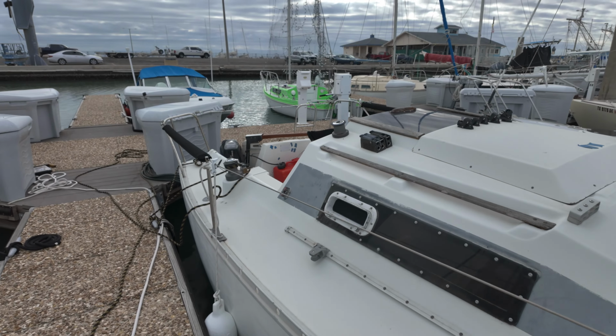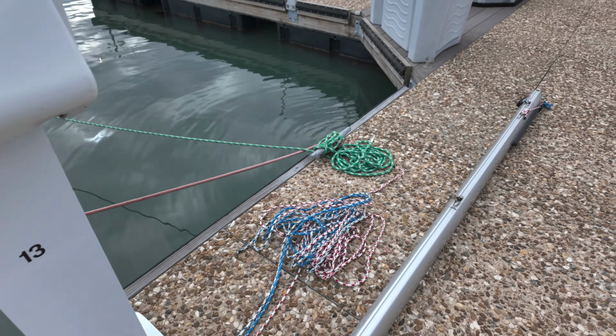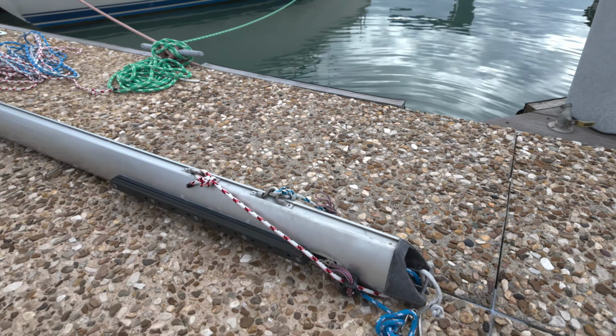Luckily, the boom didn't require much attention. A few months ago, I replaced several broken sheaves, replaced the reef lines and the outhaul line, and I re-riveted the end caps and adjusted the boom kicker.